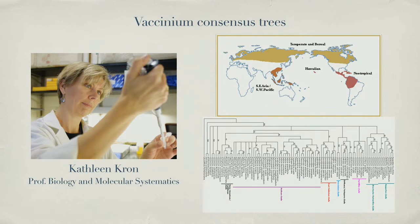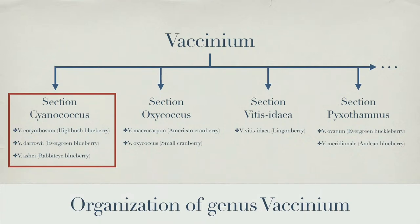You can see the plants that she surveyed shaded on the world map, and then these more refined relationships that she was able to decipher with DNA. So returning to that diagram, because with van der Kloot, Camp, and Kron, now we have a better idea of how the genus is subdivided. These hybrid zones that Camp and van der Kloot described were between members of the section Cyanococcus. Cyano means blue, and coccus means sphere, so you can already infer what that means. It's all the blueberries that you see naturally and at the store.